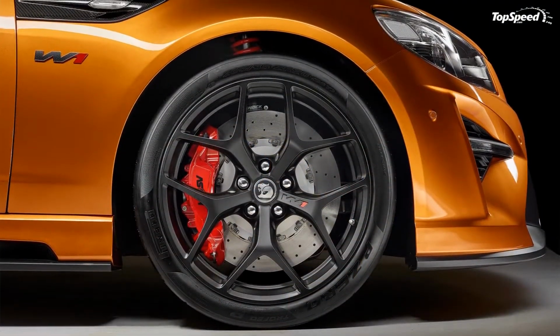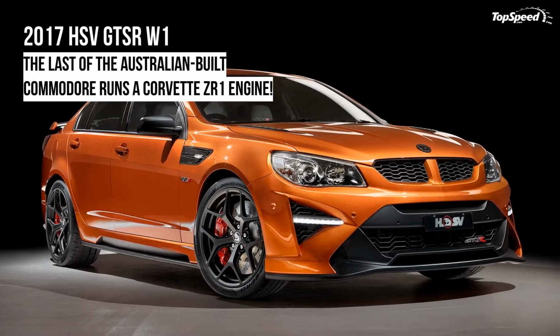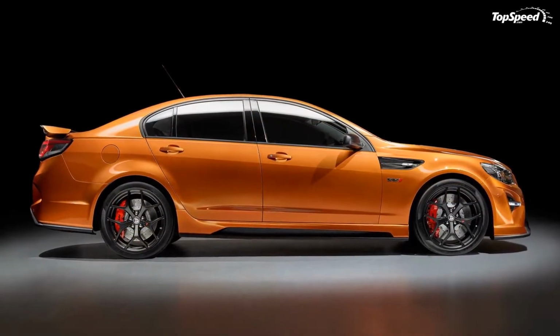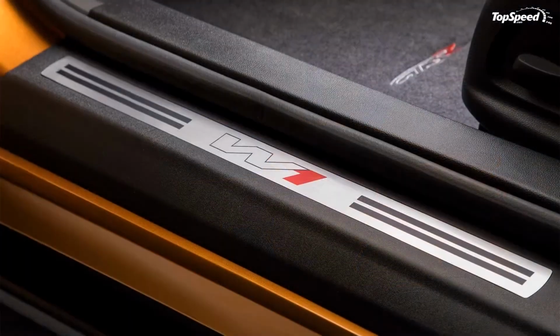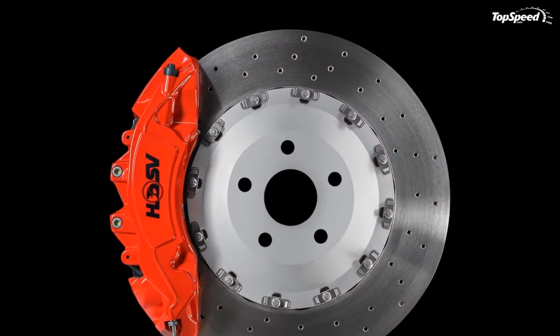The sedan runs on 20-inch forged alloy wheels wrapped in Pirelli P Zero Trofeo R track tires, while stopping power comes from drilled 2-piece discs with monoblock, 6-piston calipers. Needless to say, the GTS W1 is more than ready to score fast laps on Mount Panorama.